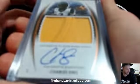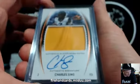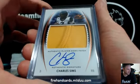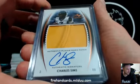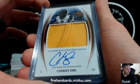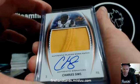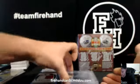Charles Sims for the Bucks. WVU right there. Bucks is Eddie Muffins Jr. Damian Williams was Titans. No, they're a different one. They're different ones. I think they're both on the Dolphins now, Damian Williams. I don't know. Anyway, we got a pure card here.